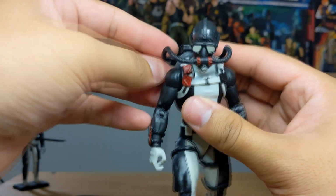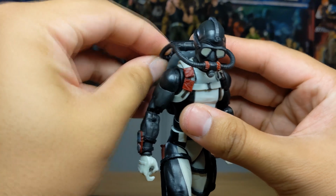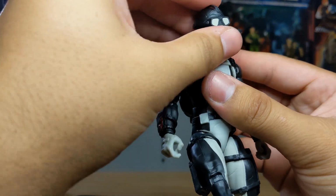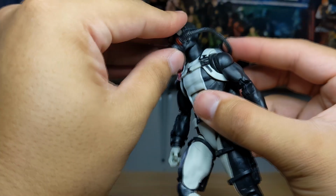Even my cricket friends over there are turning up the volume. They're like, yeah, this figure is awesome. I agree, crickets, I agree.